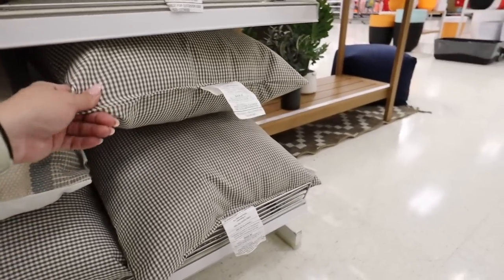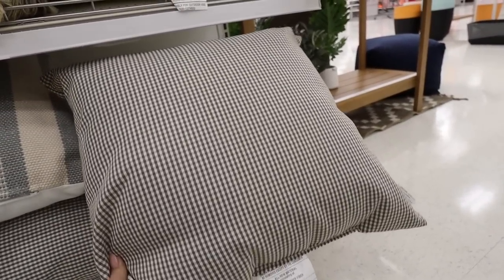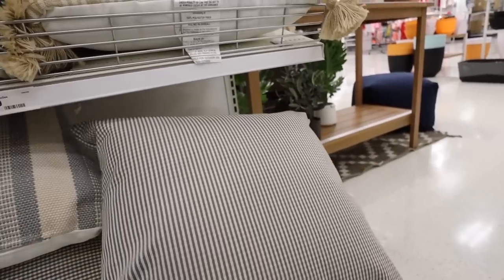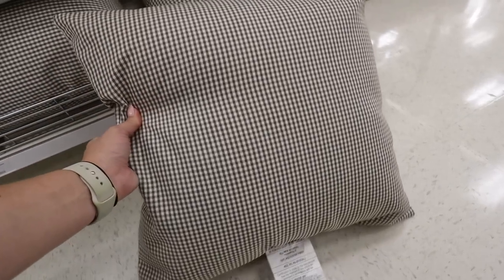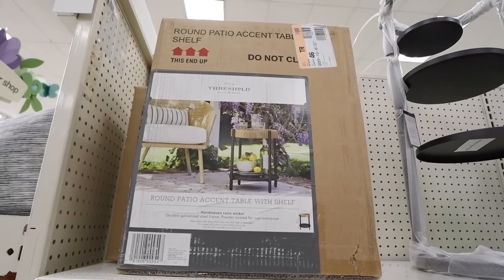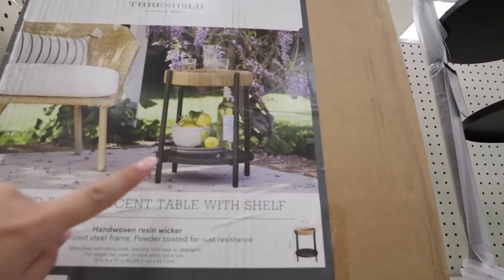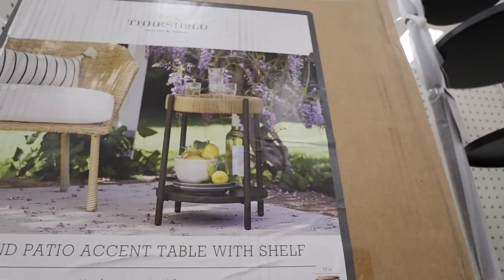There is this really small gingham pillow. Well, not small in size, but a small gingham pattern. This one actually does not have a removable cover, so do keep that in mind. And this one is $35. I love this round patio accent table and it has the shelf on the bottom. I like how on the top it is wrapped with rattan.